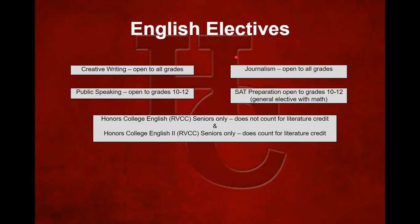Journalism also open to all grades, teaching the elements of journalism, the world of media and journalistic reporting, ethics, and the various elements that go into all of the aspects of different kinds of journalism, from feature writing to focus pieces. And the students who are in this class really look to partner with the editors of The Lamp Online and pursue publication there as well.